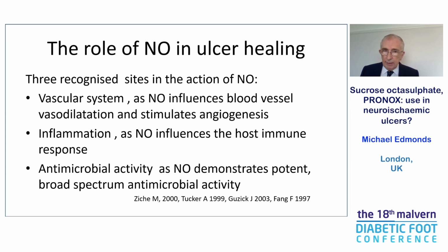NO may play an important part in ulcer healing. There are 3 recognized sites in the action of NO. The vascular system, as NO influences blood vessel dilatation and stimulates angiogenesis. In inflammation, as NO can influence the host immune response. And in antimicrobial activity, as NO demonstrates potent broad-spectrum antimicrobial activity.